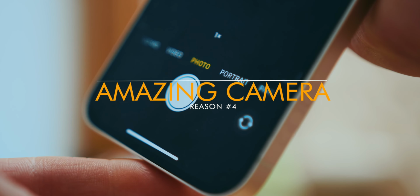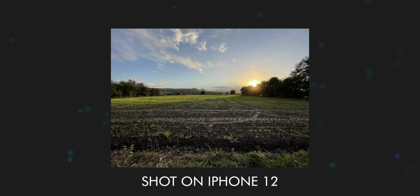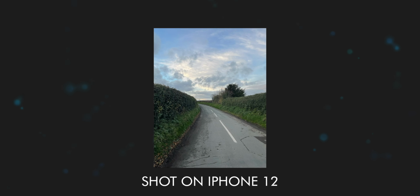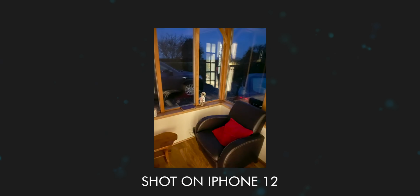Following on, we have the simply fantastic camera. While this thing may not have some of those cool video features that we have on the iPhone 13 side of things, excluding those, this thing actually has a pretty phenomenal smartphone camera. It's got a faster wide angle than its predecessor, the iPhone 11, f1.6, so it's clearer and brighter than ever.